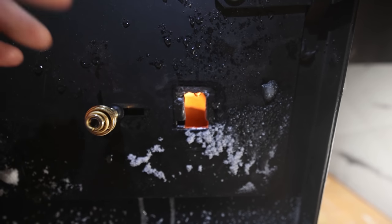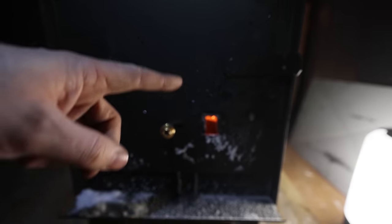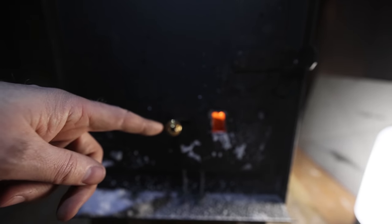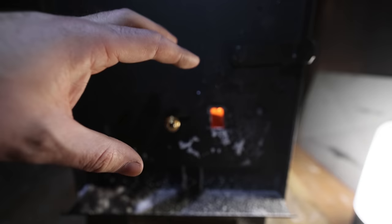But I think what I'm gonna do, what I hope to do, is to actually cut this whole area out, or get someone to do it, and then put on a proper draft.